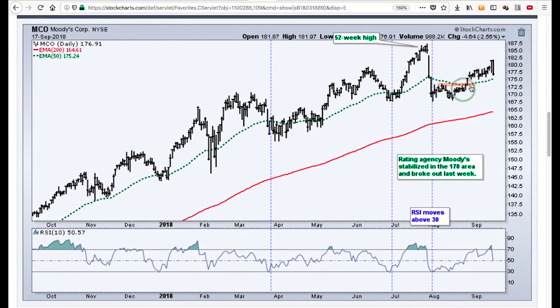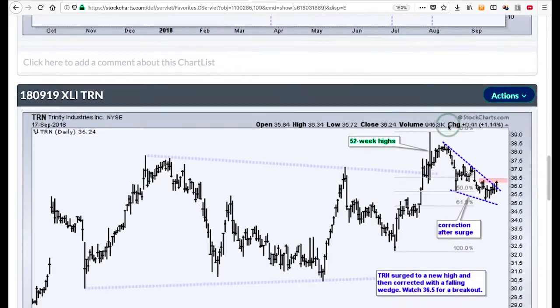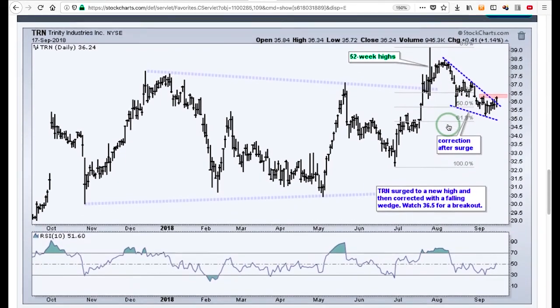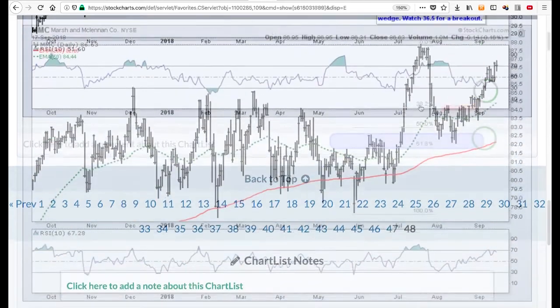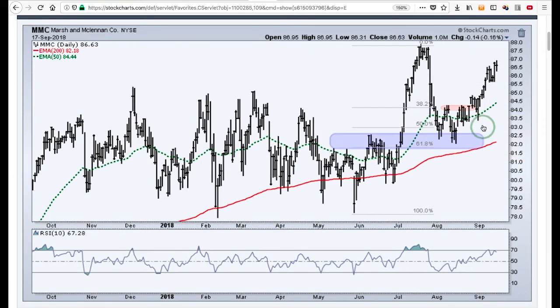Moody's is another one. It got this breakout, this surge here, but look at that big decline. If it closes below 175, that's going to be a failure. Trinity Industries is still working, and it's still a possible bullish setup. This is a 52-week high, so it's on trend, a nice pullback, and it looks like it's on the verge of a breakout here. Now let's look at some that worked.